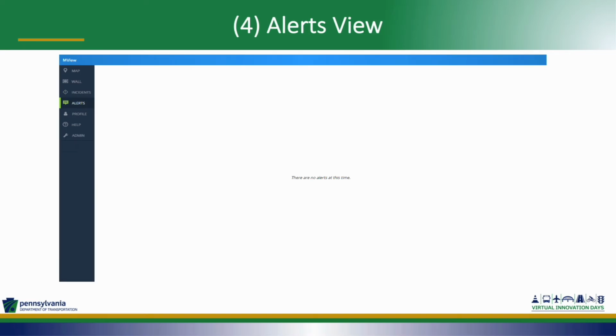When you click on the Alerts tab on the left-hand side of your screen, although no alerts were currently present, this will act just as the ticker does on the 501pa.com page. Things such as vehicle restrictions, speed restrictions, major incidents, roadway closures, amber, or even MEEP alerts can be found here.